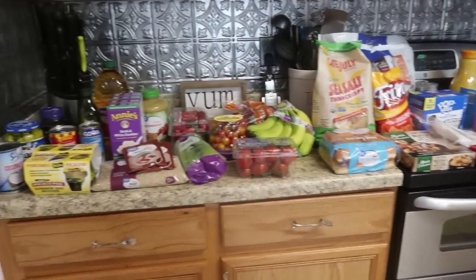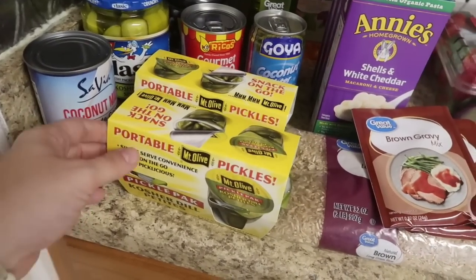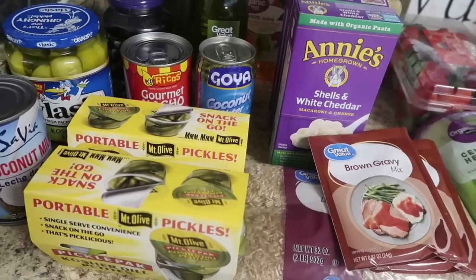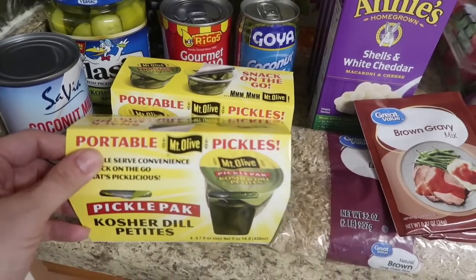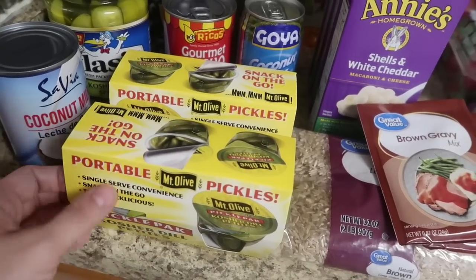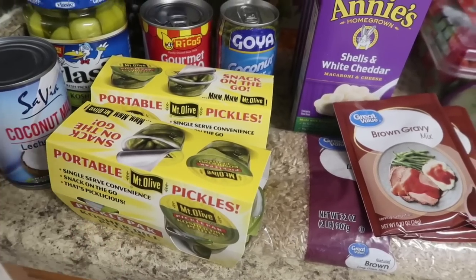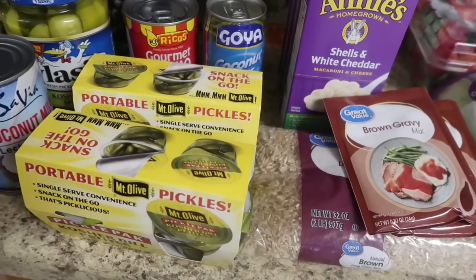So this stuff over here is Walmart, which is where we'll start, and this, to be honest, was my only substitution. If Jake likes them, this really worked out in my favor, and it allowed us to try something different. We always get those Oh Snap pickles, and they're only $1, those pouches. Well, they didn't have any, so they substituted one of these containers per pouch that I ordered, and I ordered two pouches, so that was only $2.